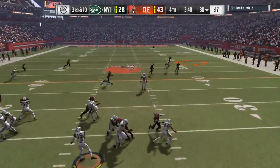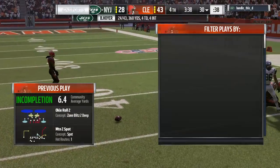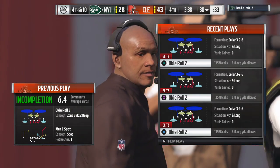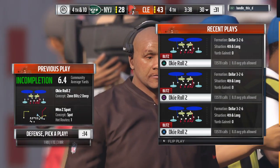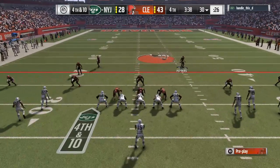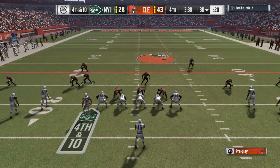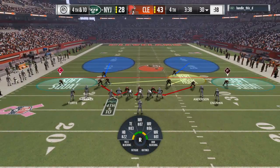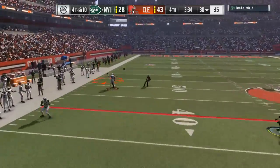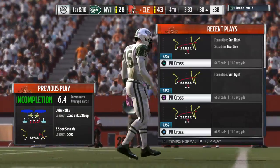Now Hoyer. And incomplete here on 3rd down. And an aggressive play call here. It looks like the offense is going to go for it on 4th down. They send Rivera, the tight end, in motion here. They'll motion the tight end across the formation. Here's Hoyer. And this is incomplete. Ron Rivera, the gambling type, but he comes up empty here.